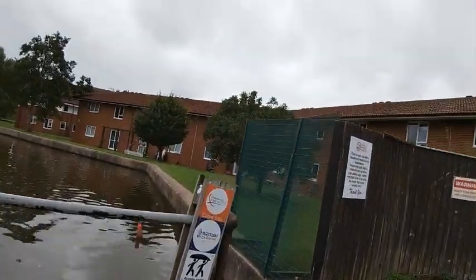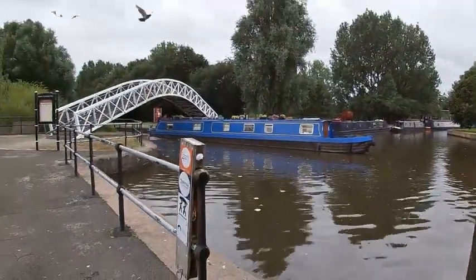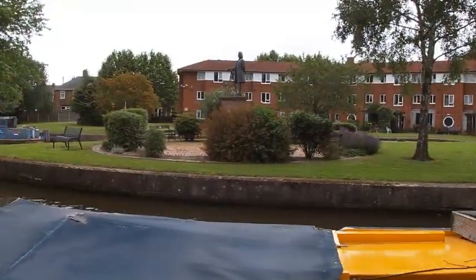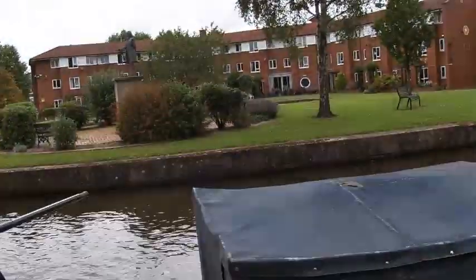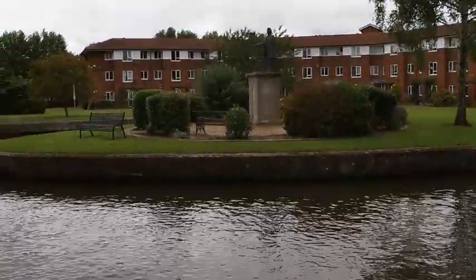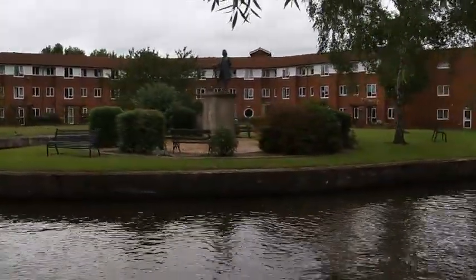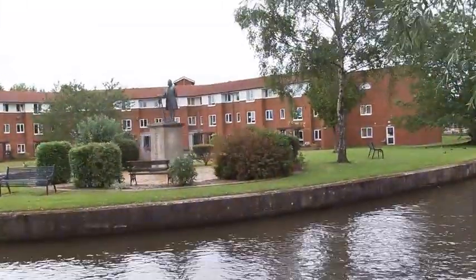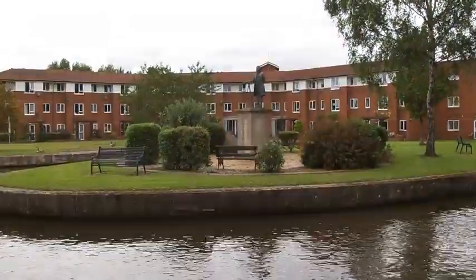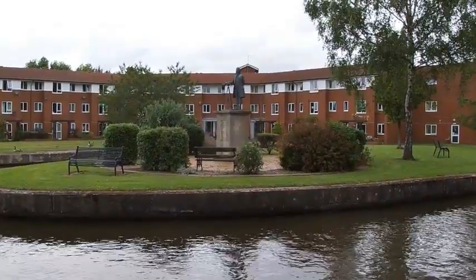And this is the winding hole at the end of the Caldon, just before the junction. And this boat's just winding round now. So there he is across the water on his plinth, looking out across the junction. James Brindley, canal engineer.